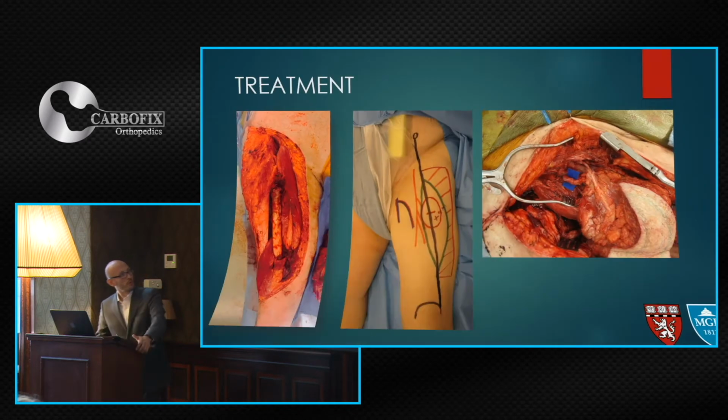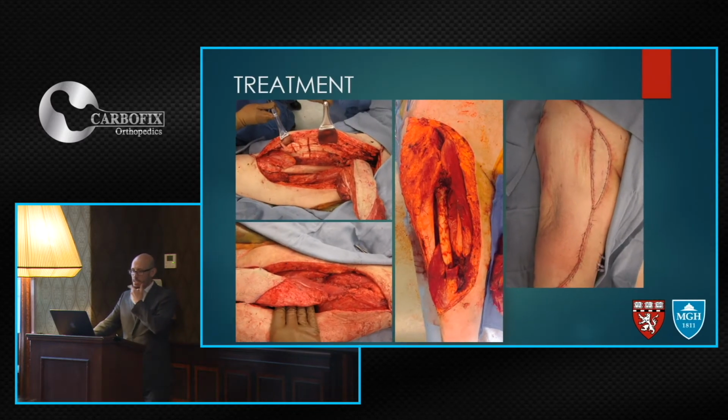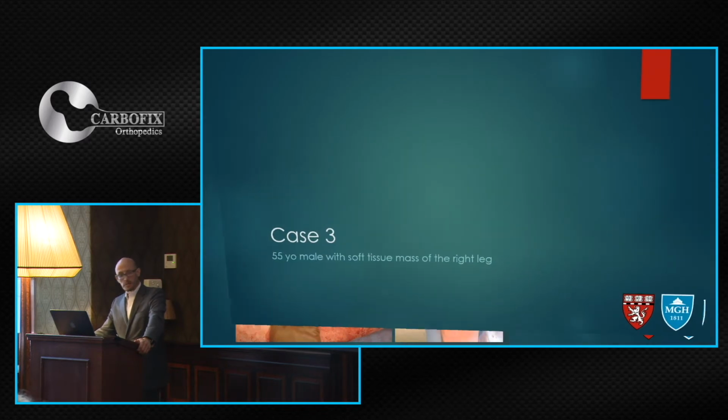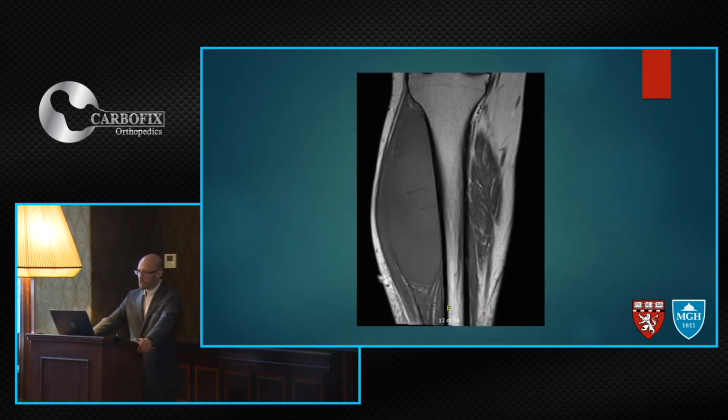You have to do flaps like this to protect the bone in terms of soft tissue, but you also have to protect the bone mechanically. And this is one of the cases that Professor De Kistro was mentioning. It's a patient that presented with a myxoliposarcoma of the leg, very large.